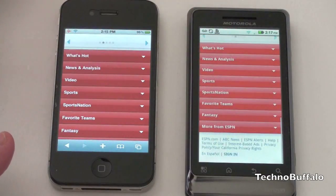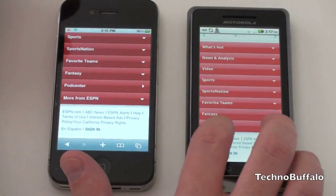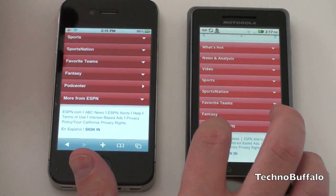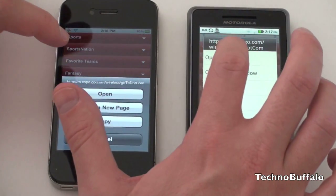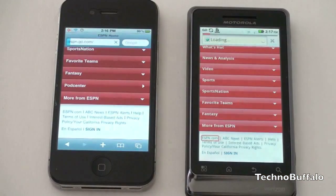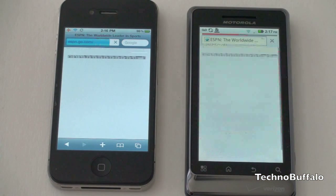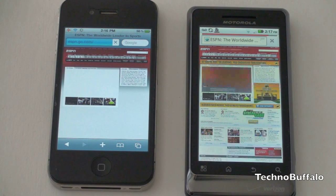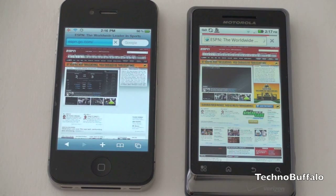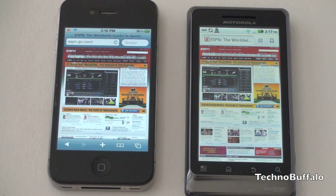Let's go ahead and load up the real version of ESPN, which is extremely image and text heavy. So I'll go ahead and select it down there, and I'll select it down here, and we'll hit open at the same time. Open and open, and we'll let both of those go, and we'll see which one is faster. iPhone 4 is showing the content a little bit earlier. It's like the Droid 2 caught up pretty quickly. It's now showing a bit more content. iPhone 4 is almost done, so is the Droid 2, and the Droid 2 finished just a second before the iPhone 4.